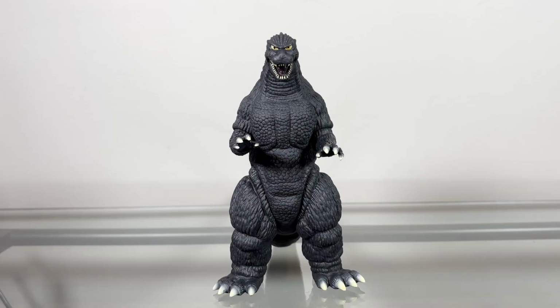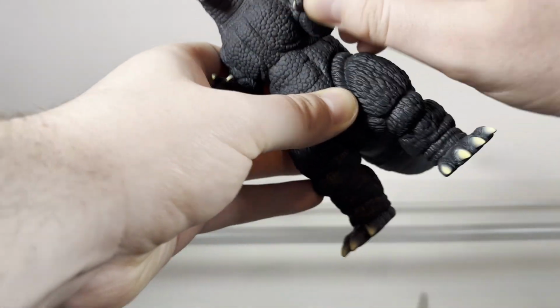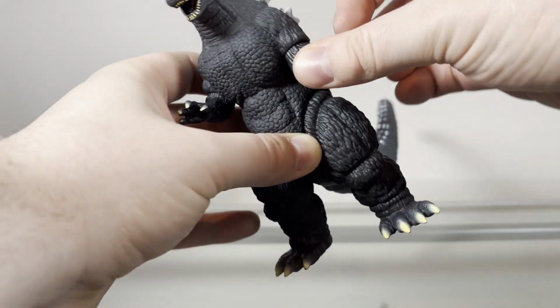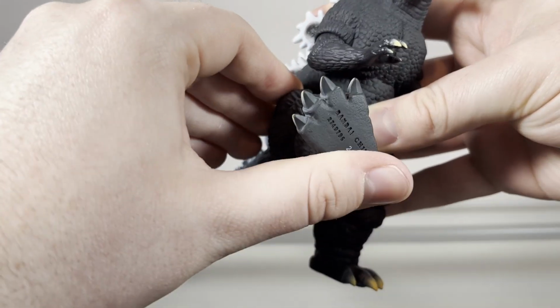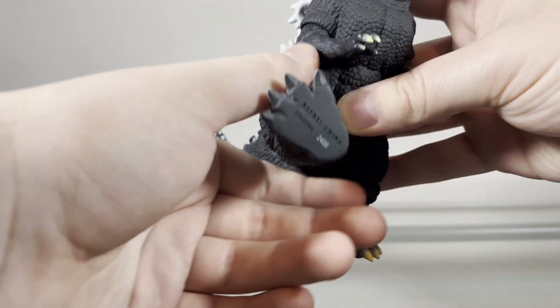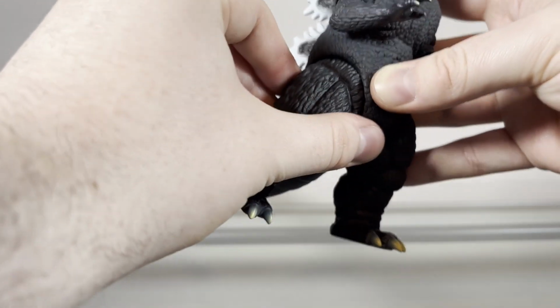Now, we'll take a look at the articulation. And the articulation on this figure, I mean, come on, you've seen it before. The arms can move forwards that much, and they can move backwards about that much. And the legs here, they can kick forward about that much before it starts to get tight, and backwards that much before it starts to get tight.